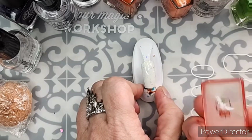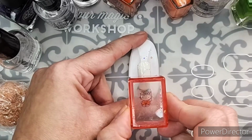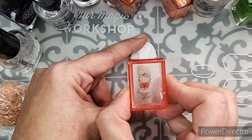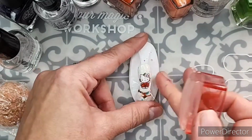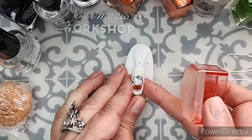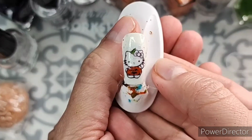So probably it'll stick. And I'm going to start by positioning her at the bottom so that I have the straight line, and then moving her up to the center. I'm not going to push too hard because there was a lot of sticky base coat and she can probably slip. But look at what we did. Almost no time on that reverse stamp, and we have a cute little look.